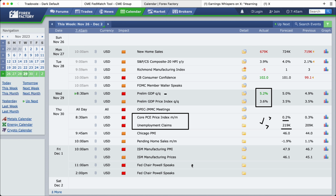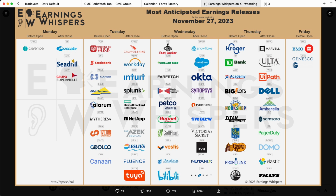At the very bottom of the screen, though, let's focus on this as well. If we're going to pay attention to some economic strength indications, manufacturing PMIs and prices will be a pretty big one as well. And we'll see what Powell has to say on the Friday afternoon session here as well. Really excited to see the FactSet earnings report, which will resume on December 1st. So we'll update you in the Saturday video. But here is your earnings outline into the end of this week.